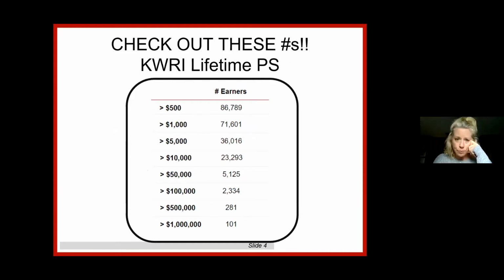So this is lifetime profit share. One of the things that Christina had put in the flyer this year, I realized I hadn't even been noticing it. All of a sudden I just saw this number one day, and I was blown away that my lifetime profit share is just over 80,000. I'm very fortunate to be one of these earners in the slide that you see here. Out of all the agents in Keller Williams, I'm one of 5,000 to really have that blessing. And there are 100 agents you can see here that have acquired over $1 million in profit share.